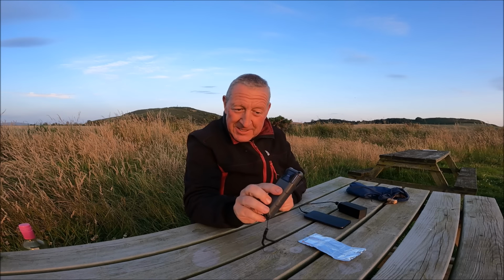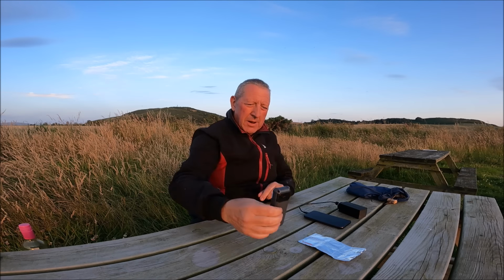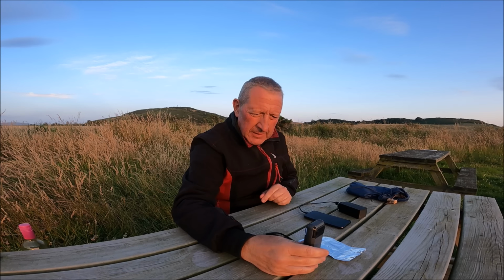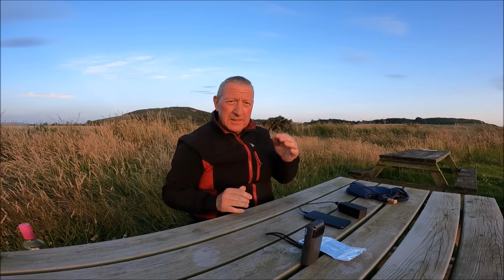So I've actually got 2 tablets in it. I've put 1 in each side, and they're brand new out the packet. So it's on full, so it doesn't get any better than that.